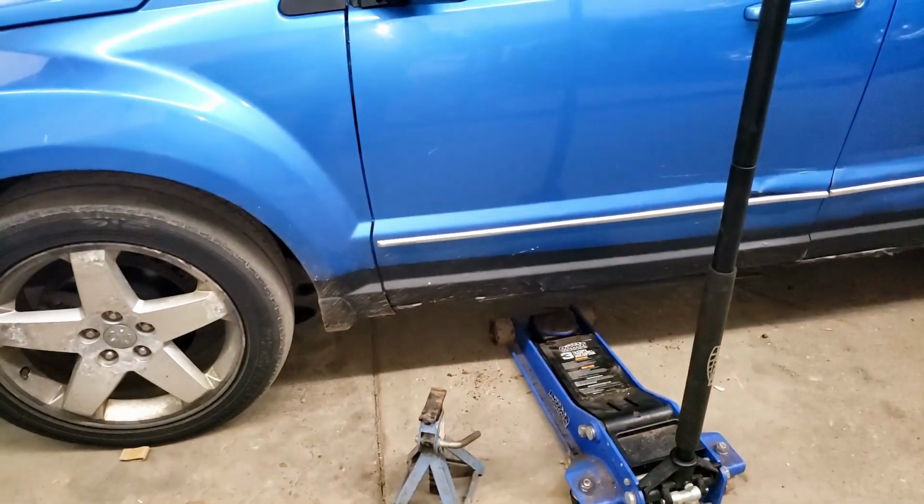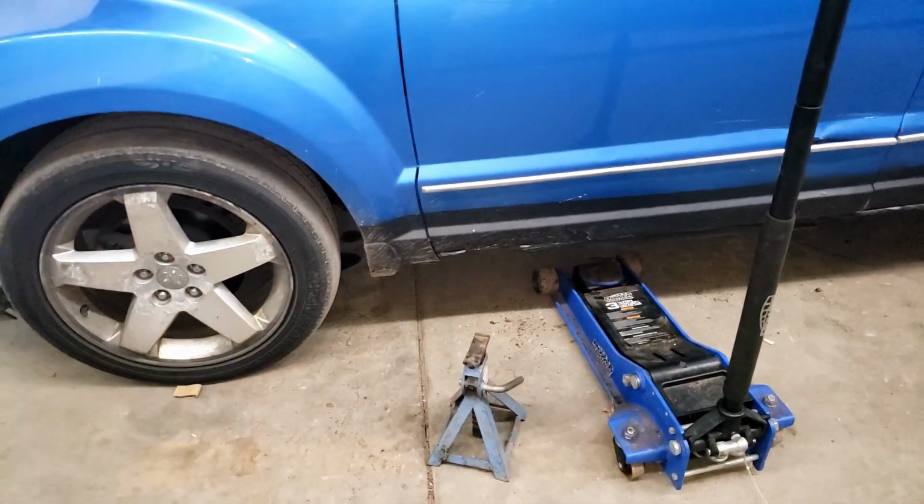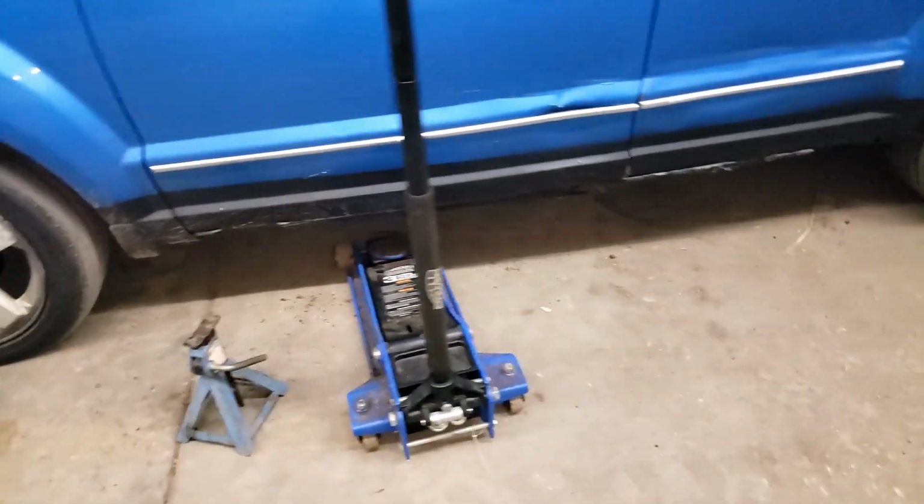I tend to leave the jack underneath it, usually around the same point, just in case, because I work on a lot of rusty vehicles and I do have a little bit of fear of them falling on me. So I got that there. Trying to be as safe as possible.